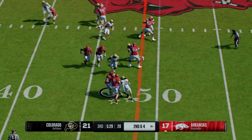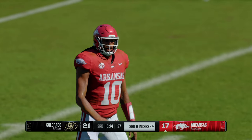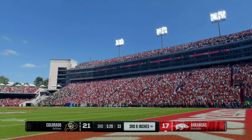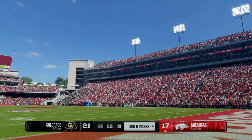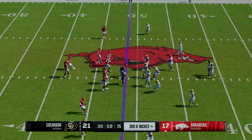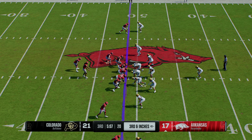Here's the handoff. And he'll find enough running room to get it just short of midfield at the 49. And, you know, when we talk about great third down defenses, it really starts with them getting stops on first and second down. You've got to get those stops early in the drives to set up third and long. So that's a missed opportunity on that second down by this defense.